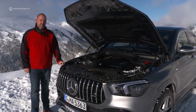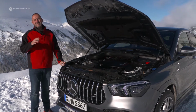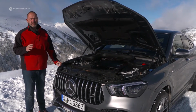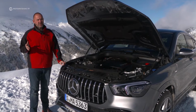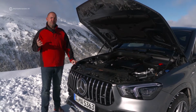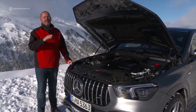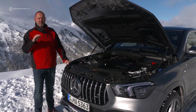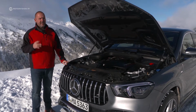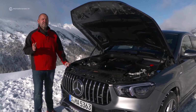When the GLE Coupe hits the market, there will be two diesel engines available with the 350d and the 400d, and they offer either 272 or 330 horsepower. On top of this, in summer 2020, there will be a plug-in hybrid available, which then offers a system power out of a diesel engine and an electric motor of 320 horsepower, and I think more important, a pure electric range of more than 100 kilometers.